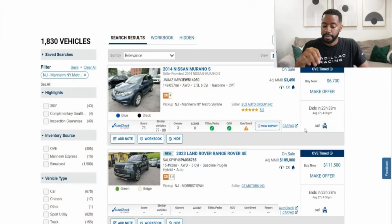Make a filter like that so you can make the selection a little bit easier to pick between. Now, the great thing with Manheim is it actually tells you a pretty good amount of stuff that you generally would need to just quickly know if you want to be checking out the vehicle or not on this tab right here before you even really click into the car, so you don't have to waste your time clicking into every single car.